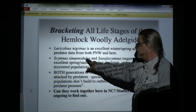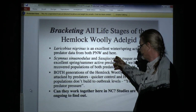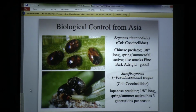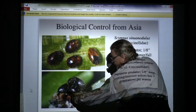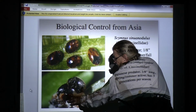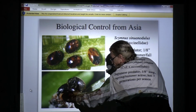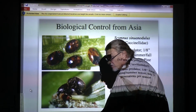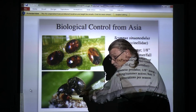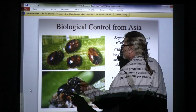These were the Japanese. This is Chinese and this is Japanese predators. And so that part of it we're still working on. I think I might have a picture. Look at these guys, okay? Sasajiscymnus has been released. This was the first thing that was released. And you could raise millions of it, but it only attacks the summer generation of the adelgid, and the winter one, which comes out now and is active till May, is what kills the trees. So this one was okay, and it works pretty good, but you've got to have that Laricobius.